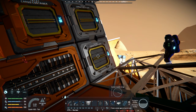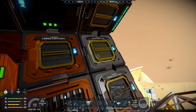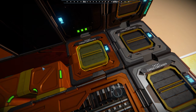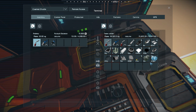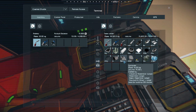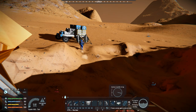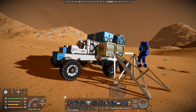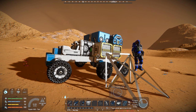But I did go and get a whole bunch of ice, and I also ground down basically every functional block in the ice mine. So we got everything ready, and the rover is fully fueled, and its cargo containers are empty and ready to rock.